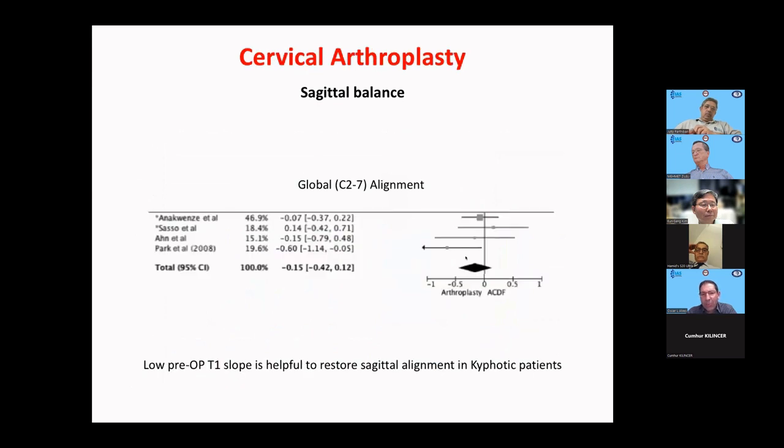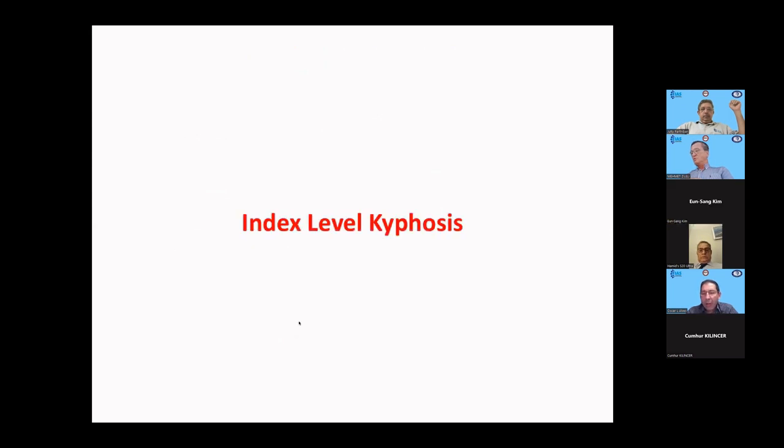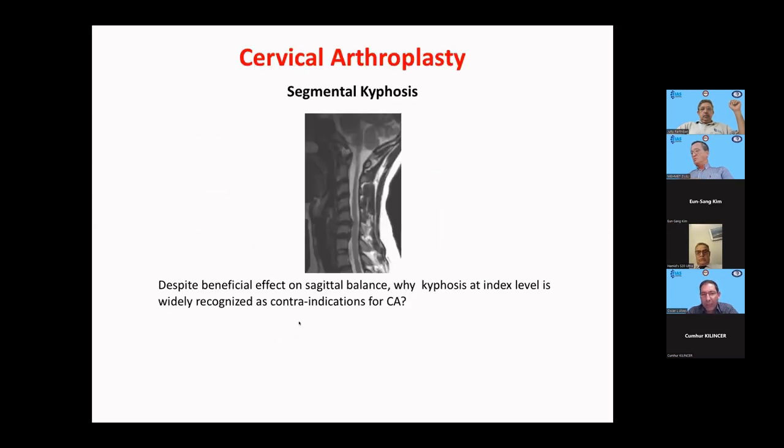This has been shown in this meta-analysis, which shows also that a low pre-op T1 slope is helpful in restoring sagittal alignment in kyphotic patients. So these will be the ideal patients for you to start to use arthroplasty to correct sagittal balance. It also has a positive impact on the sagittal alignment of the adjacent levels, as shown on this meta-analysis, either in cranial or caudal levels. So what about index level kyphosis?